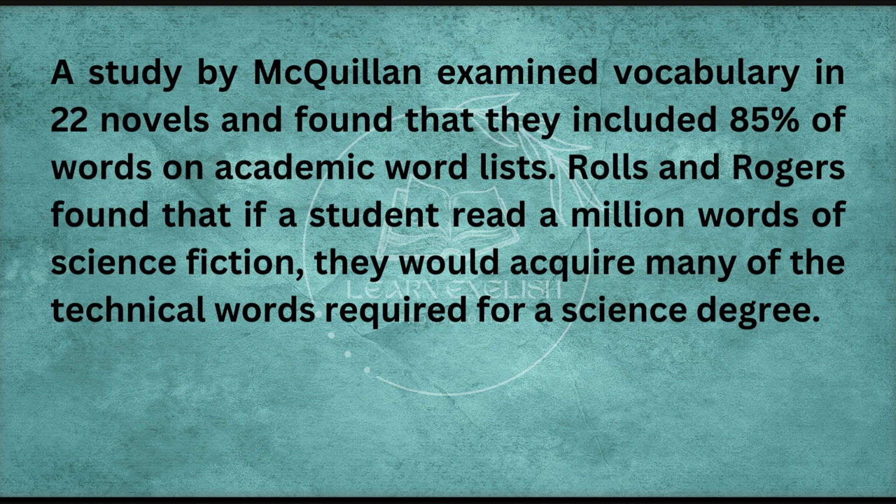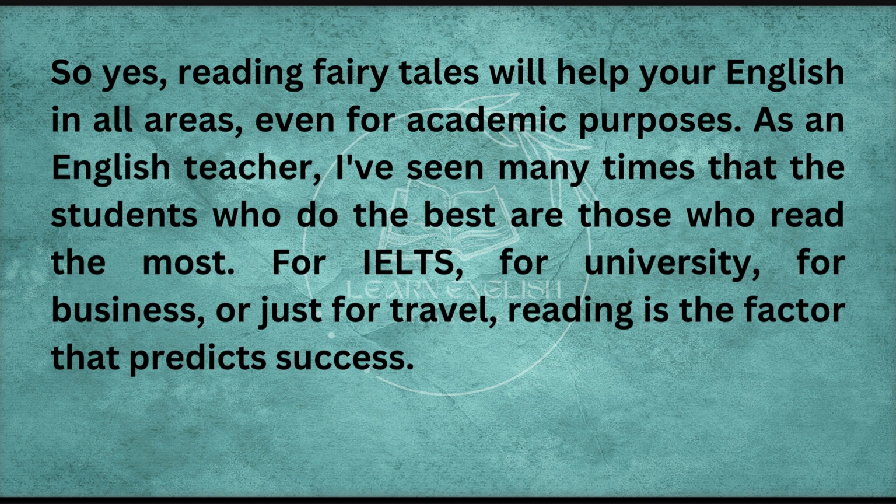A study by McQuillan examined vocabulary in 22 novels and found that they included 85% of words on academic word lists. Rolls and Rogers found that if a student read 1,000,000 words of science fiction, they would acquire many of the technical words required for a science degree. So yes, reading fairy tales will help your English in all areas, even for academic purposes. As an English teacher, I've seen many times that the students who do the best are those who read the most. For IELTS, for university, for business, or just for travel, reading is the factor that predicts success.